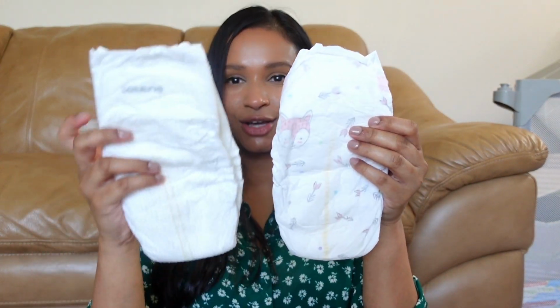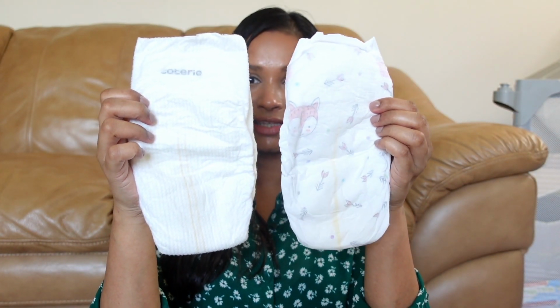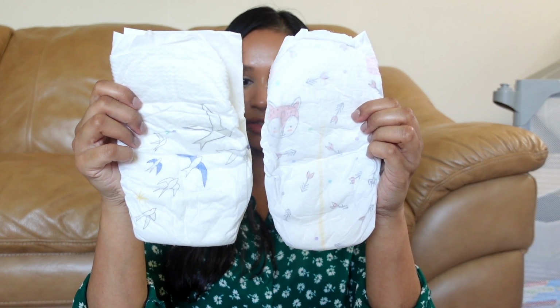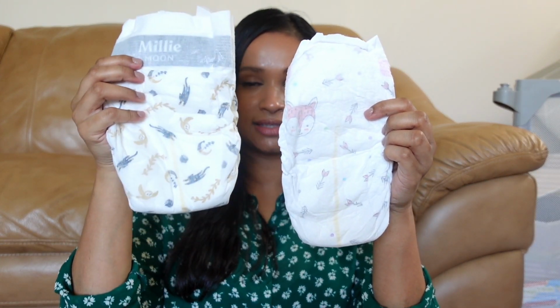And here is Coterie. As you can see, Coterie is much bigger. If I did fail to mention, these are size 4 in all of these diapers. So here is Coterie next to it. You can see this definitely runs smaller than Coterie, because I do think this runs a little bit bigger. Here's the Healthy Nest next to it. This is what it looks like. It's comparable, but I feel like this one runs a little bit longer. And then last but not least, here's the Millie Moon. You can definitely see that this runs way bigger. So this is also a size 4 for reference, and this is wider and longer. Those are the little comparisons that I have for you as far as sizing and other brands are concerned.